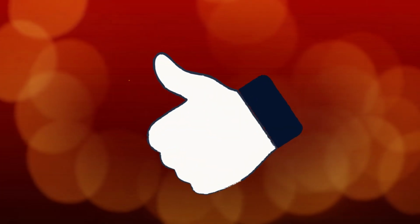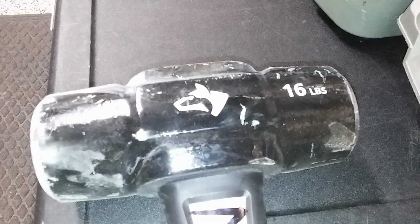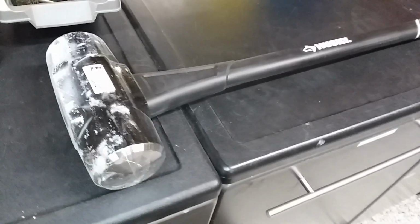Now, how do you avoid smashing something that you don't want to smash, such as your thumb? First of all, use the right hammer for the job. If the hammer is too small, you won't get the effect you're looking for. If it's too large, it won't be controllable, and your thumb and other things will be in harm's way.